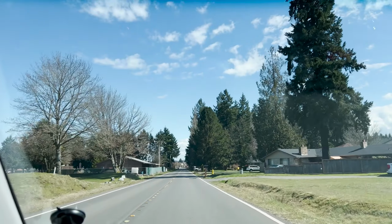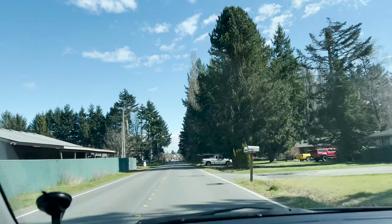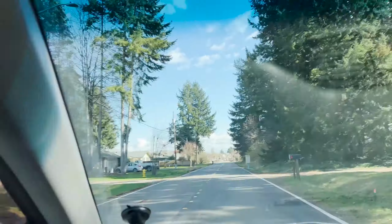Let's get it. Wow, it is such a beautiful day to be out for a dyno day and a nice drive, especially with this fishbowl. You can really see all the light coming in. We will get these tinted soon, I promise.